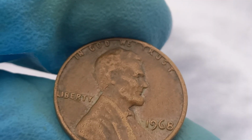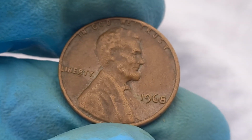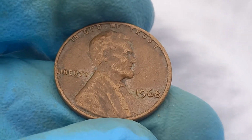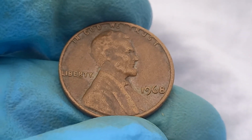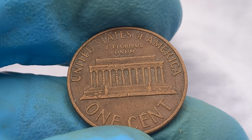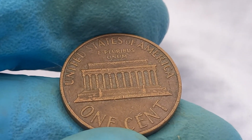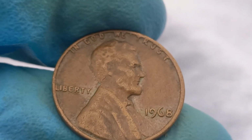Just the rarest silence in American coinage. Don't dismiss the pennies in your pocket. Don't ignore the ones rattling around in the cup holder of your car. Because in that ordinary pile of copper and zinc, one extraordinary treasure could be waiting. This exact penny could be sitting in your drawer right now, and it's worth over $1 million.